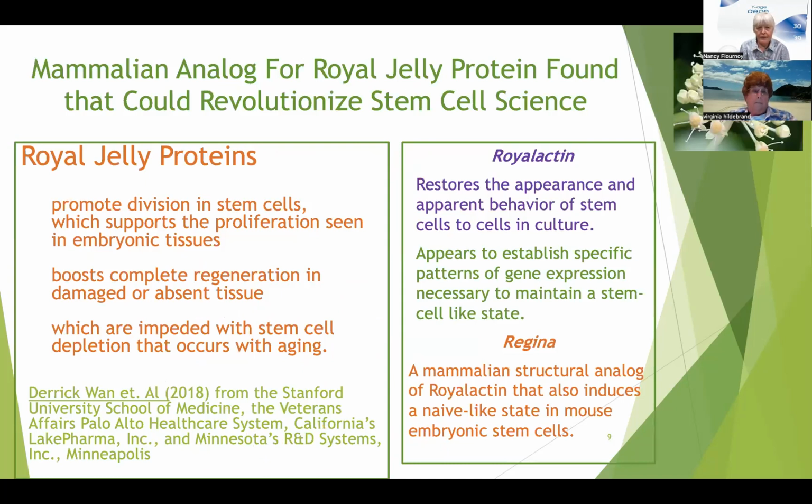Now, it took me a long time to find any evidence for this royal jelly being in humans. And in fact, there is a mammalian analog of the jelly. And it's been declared that this analog could revolutionize stem cell science. So here's a little bit about this train of thought. This comes from a paper in 2018. And this Dr. Wan is from the Stanford University School of Medicine and a few other places.